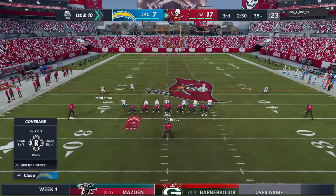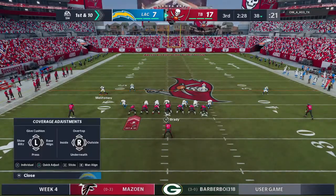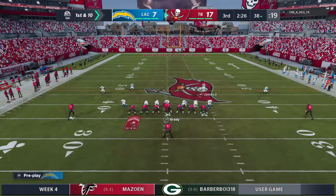56. Mike, 56, right there, 56. Watch the run, watch the run, watch the run. Kill.